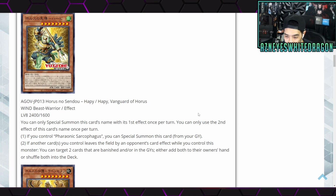If another card or cards you control leaves the field by an opponent's card effect while you control this monster, you target 2 cards that are banished and or in the graveyards. Either add both to their owner's hand or shuffle both into the deck. Ooh. Ooh, that's pretty good. Just being able to add 2 cards, that's so insane. It just says in either graveyard, so you can banish them both, but like, that effect is absolutely insane. Just 2 cards in the graveyard, 2 hand traps, right back to the hand. What? That card's actually insane.